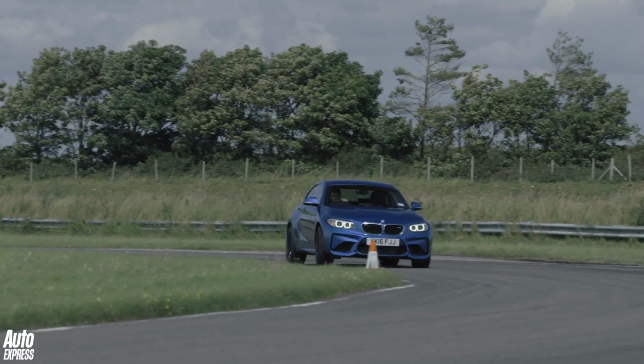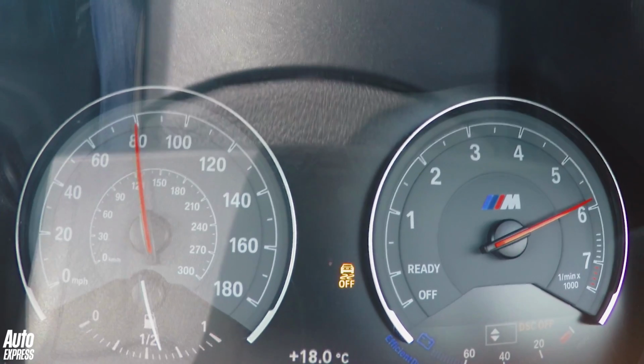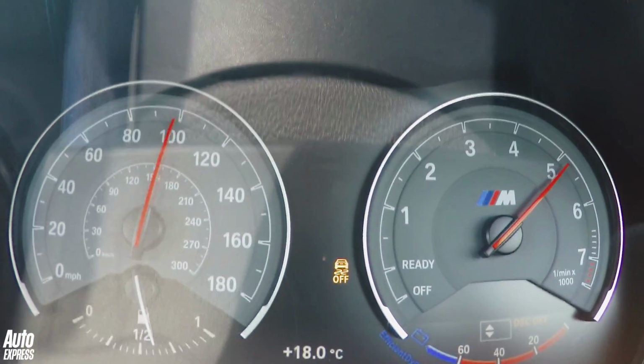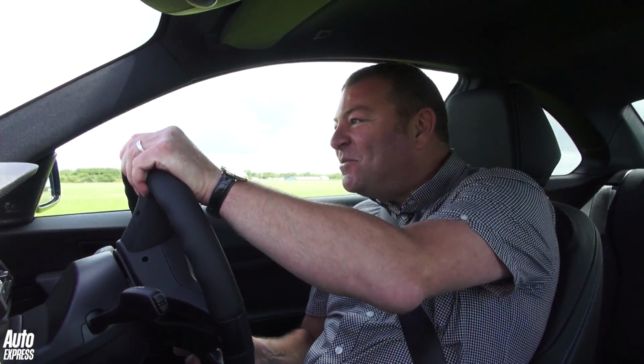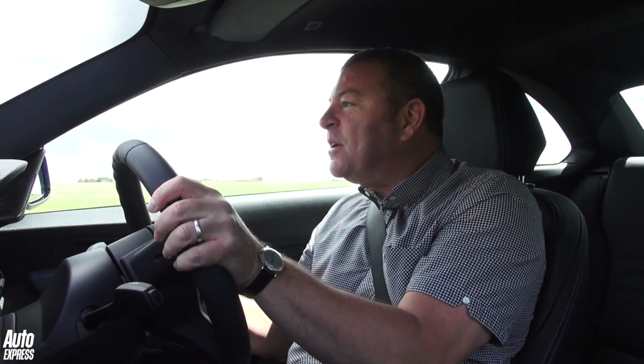It's properly agile too. It feels very fast, but it doesn't feel rocket ship fast. And it sounds great. It stops really well. And it's just one of those cars that makes you smile. It really does make you smile.